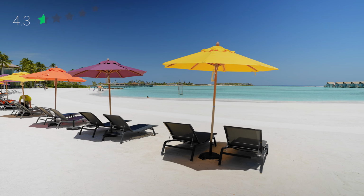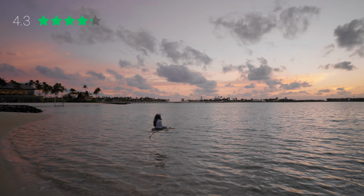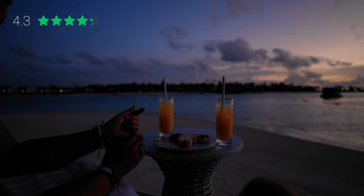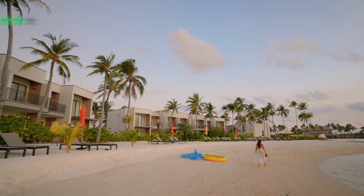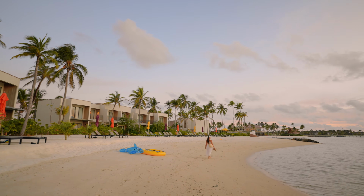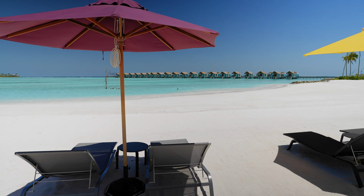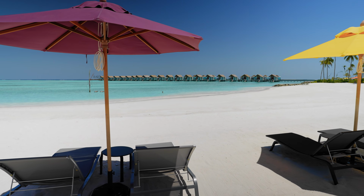It's true. Overall, we rate this property 4.3 stars. We have had an amazing experience here. It honestly blew our minds how much we enjoyed this property. This concept is really new in the Maldives, and they've done such a great job. This hotel is going to be perfect for you if you're looking for a little bit more adventure, a little bit less of the private island, not seeing anyone vibe, this is going to be the hotel for you.